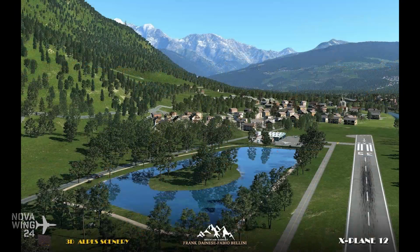And if you want to pick this one up, you can pick this one up for $50 or your original equivalent, available now at xplane.org.